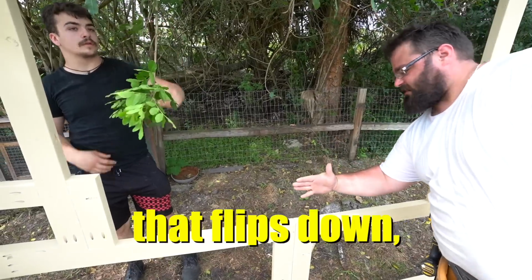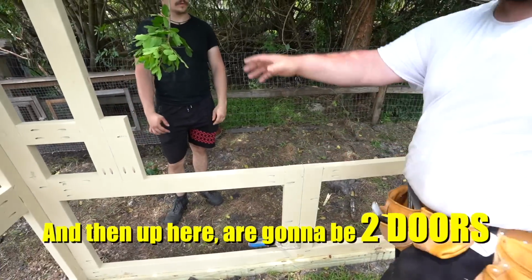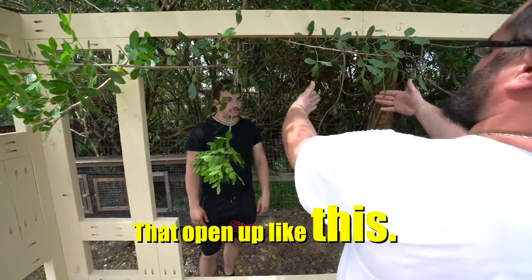There's gonna be a door like this that flips down so you can clean it out and all that. And then up here are gonna be 2 doors that open up like this.